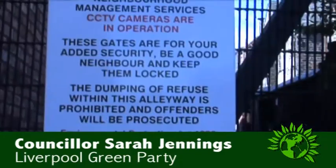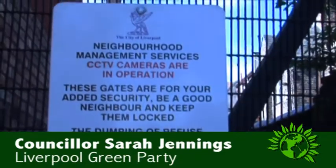We're on Blythewood Street. This is an alleyway gate at the top, just to say first of all that your Green Party councillors funded the no dumping signs on most of the alleyway gates around here. We just want to stress the importance of keeping the gates closed. It's better security for your house, and it prevents people dumping rubbish in the alleyways that doesn't get picked up by your normal waste crew. So again, it's just about security and preventing dumping.